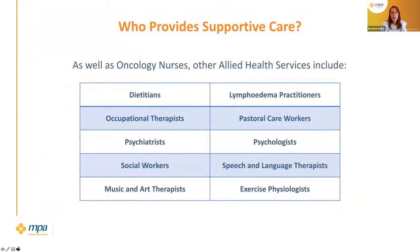Who provides supportive care? Alongside oncology nurses, allied health professionals involved in supportive care for cancer can include dietitians, lymphedema practitioners, music and art therapists, occupational therapists, pastoral care workers, psychiatrists, psychologists, social workers, speech and language therapists, and in addition, the support from family, friends, support groups, volunteers, and other community organisations can all make a big difference.